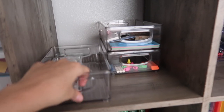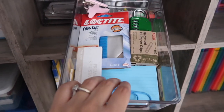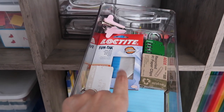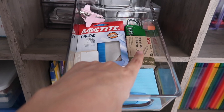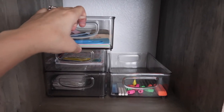But for now, I just have it in here. This one right here is just a bunch of supplies. So I have a stapler remover, some of the poster sticky putty. I have some staples, some flashcards, some paper clips, and then I have a lock. So just a bunch of random office supplies.